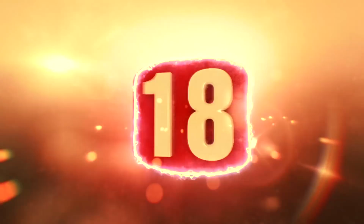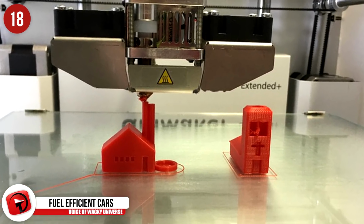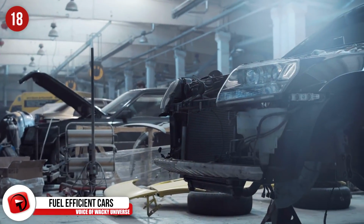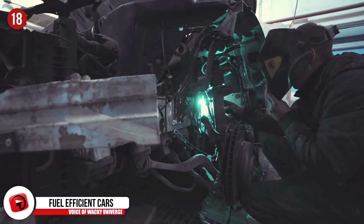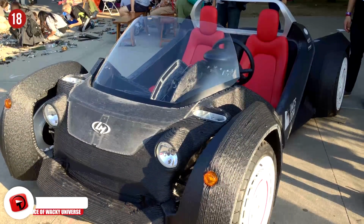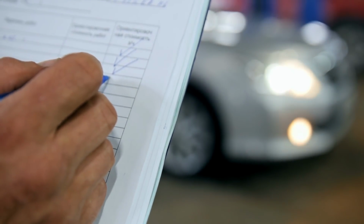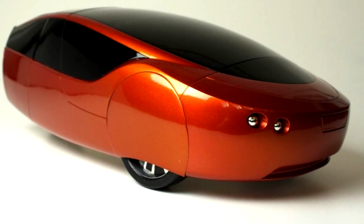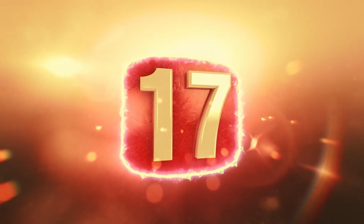18. Fuel-efficient cars. You can 3D print small household things rather easily, be they bookmarks, phone holders, or utensils. Apparently, you can also make car parts. That might sound iffy to some of you, but using 3D printers like Divergent 3D does results in a faster assembly time for the vehicle. Core Ecologic went a step further and made an entire car from the printer, called the ERB2, marketed as an energy-efficient vehicle.